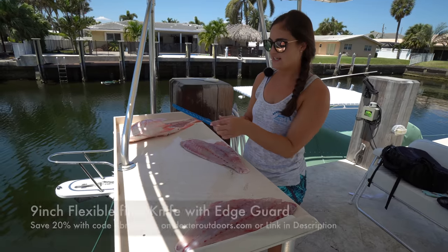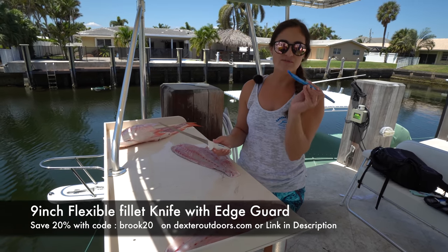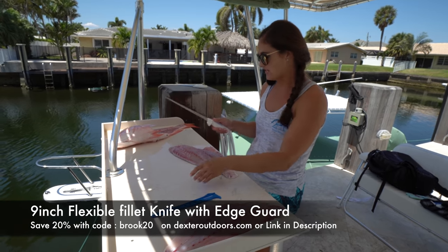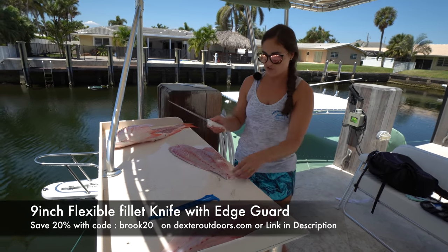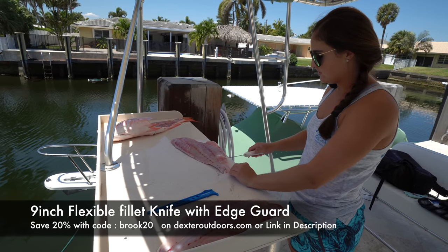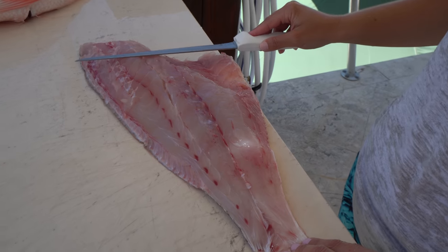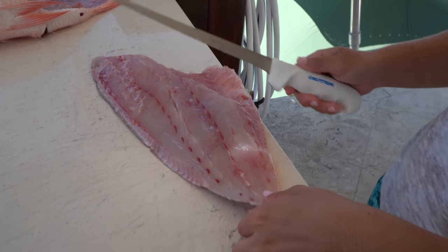Okay, so now to skin, I'm switching over to a 9-inch flexible fillet knife. They come with these awesome sheaths, so you can just throw it in your tackle box or wherever, and you don't have to worry about a nice sharp knife being exposed. So I like the long 9-inch because it just makes it with this big mutton.